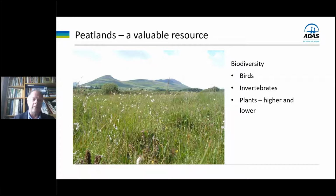Peatlands are also important for invertebrates and particularly for beetles. And also in terms of plants, some examples of fens, including the one in the photo, are very species rich in terms of plants. Much of this is because they tend to be rich in minerals, and particularly calcium and magnesium. Some of the more acidic bogs are not as species rich, but they do support a variety of scarce species. Next slide, please.